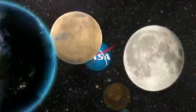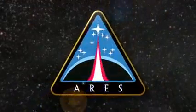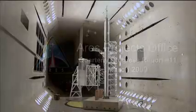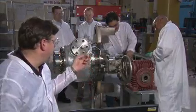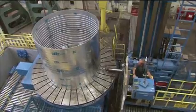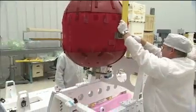Welcome to the 11th quarterly report detailing the progress made by NASA's Ares projects on America's next launch vehicle. Last quarter, the project reported on wind tunnel testing, small solid rocket motors, and J2X power pack disassembly. Work from last quarter continued with upper stage structural testing and manufacture of the Ares 1X roll control system.